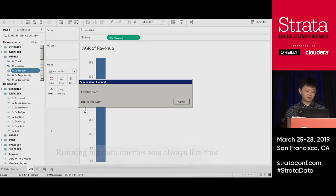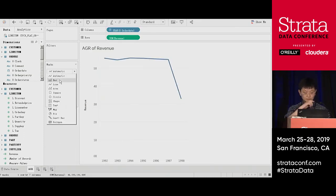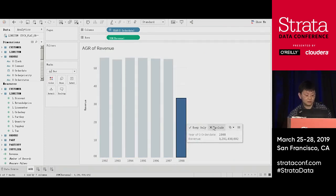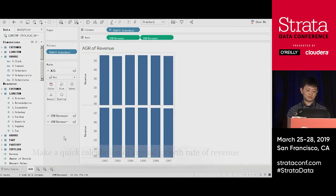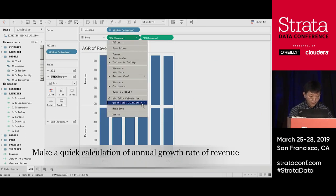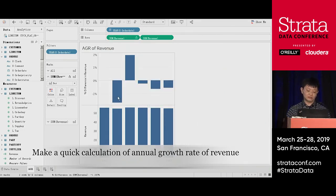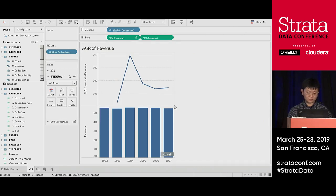So here it is loading the revenue data by year. So that's the curve. We have 6, 7 years. Remove the last half year to make 6 full year records. And doing a year by year comparison. So that's the annual growth rate.